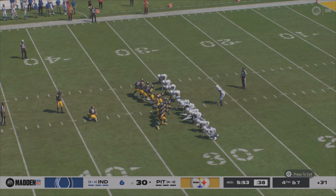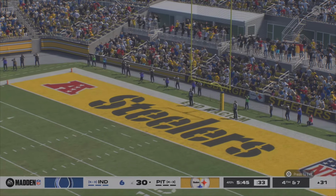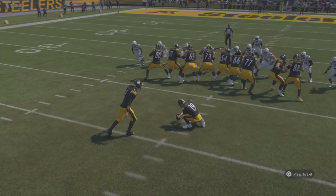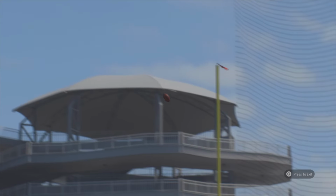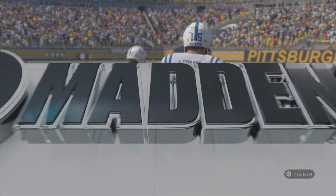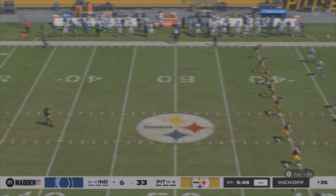Here comes Chris Boswell to try a field goal. This will be a 48-yard attempt. Another one through the upright. He's 4 for 4 on the game. And the Steelers will add to their lead here in the 4th quarter. Back out is Boswell following the field goal. He'll send this one away.